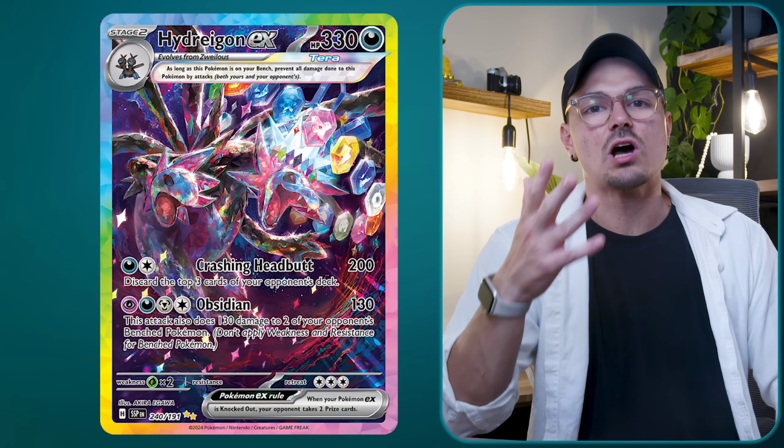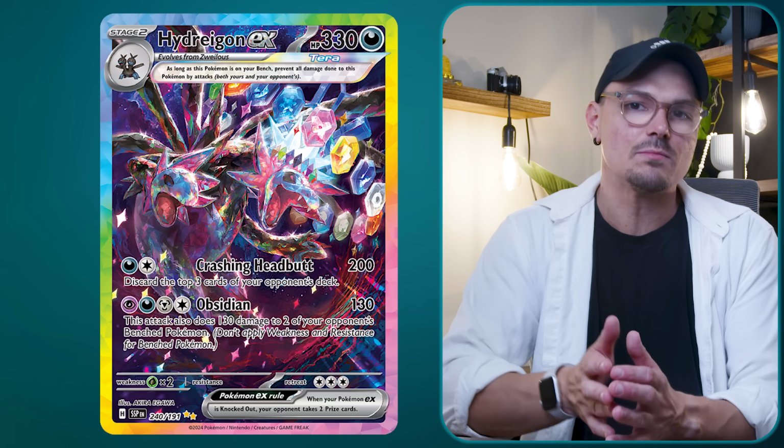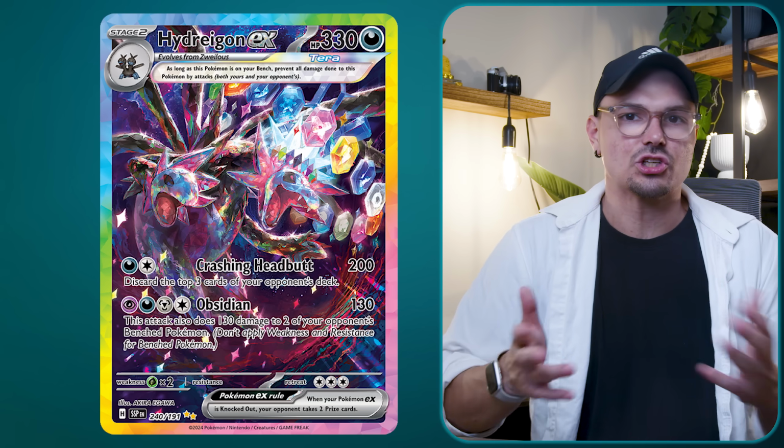And personally, I feel this Hydreigon is in a very unique position, seeing as it never had any movement. So it never really had a chance to shine in the first place, because the Hydreigon has always been a little bit in the shadows. So I do really think it's one to look out for. Interestingly, I personally also feel the PSA 10 is a great one to put on your radar.